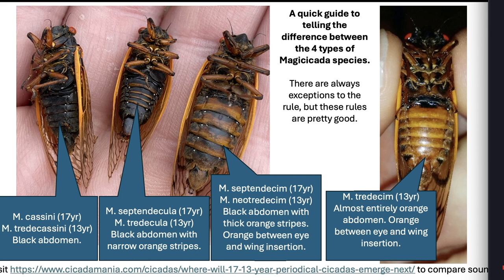Cassini is also called a dwarf cicada, like Lord of the Rings. As you notice, it's identical to the Magicicada tredecassini. Cassini, tredecassini, identical. Black abdomen, white dots that spread apart as you get toward the head, black between the eye and the wing insertion.